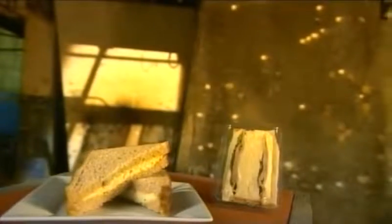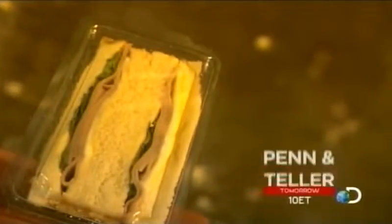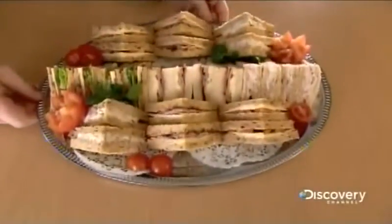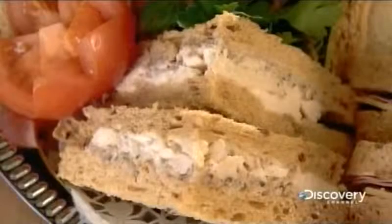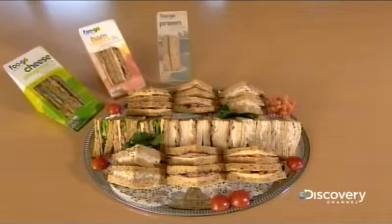In today's hustle and bustle world, it's not uncommon to forego brown bagging it and instead to grab a meal on the go. It's not surprising to see that food retailers, from mega supermarkets to tiny convenience stores, carry pre-packaged sandwiches for the hungry-in-a-hurry customer. Ham and cheese, cheese and tomato, chicken salad, just a few of the many sandwich varieties you can buy ready-made.